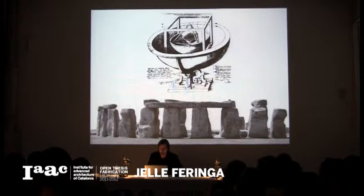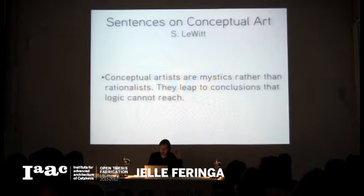Something interesting about Stonehenge is that although it's a rationalist project, the contemporary interpretation is that it's a calendar, but it's both a very rationalist and a mystical project. There's almost a mystic aspect about it, and I'm quite fond of this duality, if you will. It reminded me of these sentences on conceptual art by Sol LeWitt: conceptual artists are mystics rather than rationalists. They leap to conclusions that logic cannot reach.